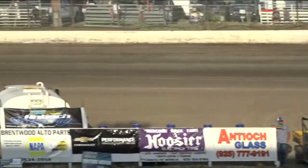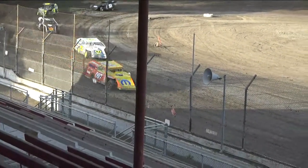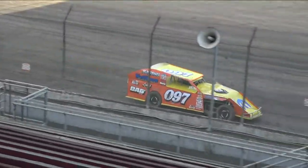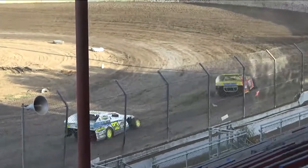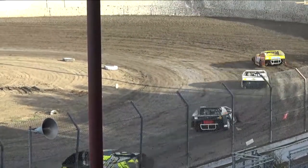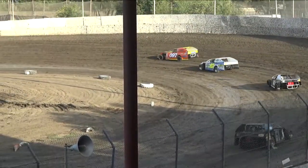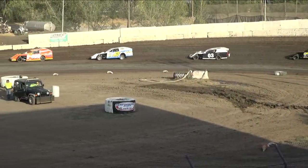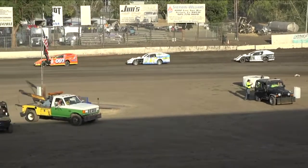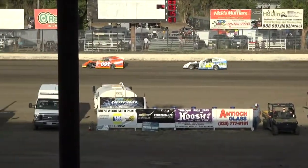So Jim Pettit's going to have to wait for the main event to come back out. He had his other race car with the open motor down at Watsonville last night. And he's got two cars prepared for the Speed Weeks. So this is car number two. So Jim Pettit out of Prunedale, back to the pits. He is done for this event, for the heat race. He'll be back out for the main event.